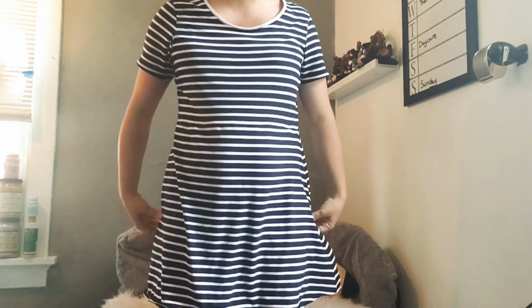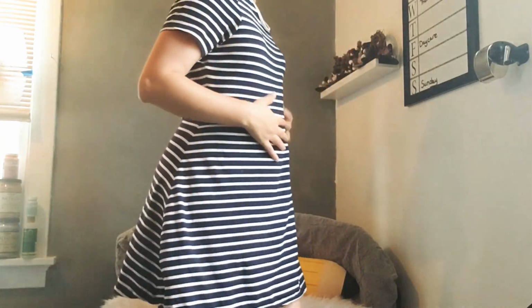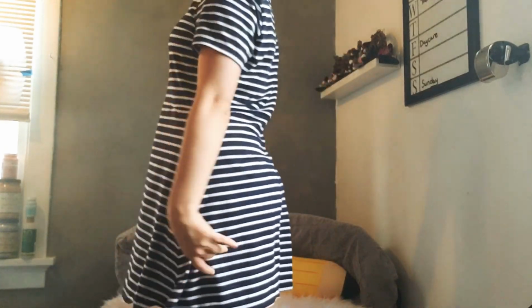So today, I am wearing, this one is actually from Primark originally. It's a Primark dress that I got from Poshmark. And it is a UK 16. So I think it could use a little bit of fitting here and there, but for all intents and purposes, it wears really nicely. It fits very nicely.